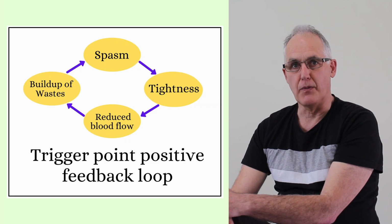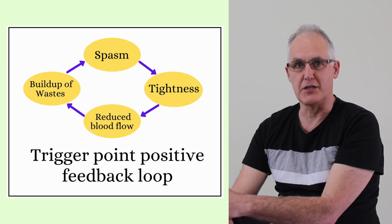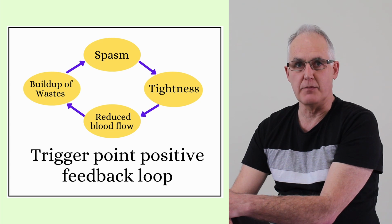Now if you've had a cramp, you'll know it can be painful, but it eventually lets go. On the other hand, trigger points don't let go. They lock on by what's known as a positive feedback loop, which is like what happens when you put a microphone in front of a speaker. And this diagram shows a feedback loop for a trigger point. You can see that there's several things all going around in a loop feeding each other. Now what I'll do is quickly run over each of those steps so it'll all make sense.